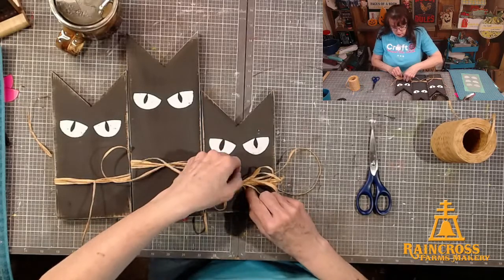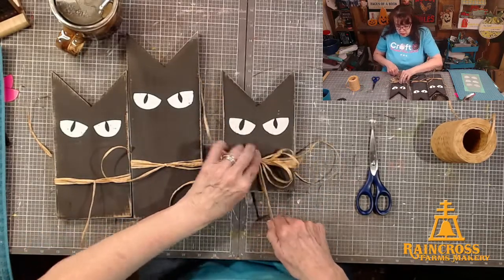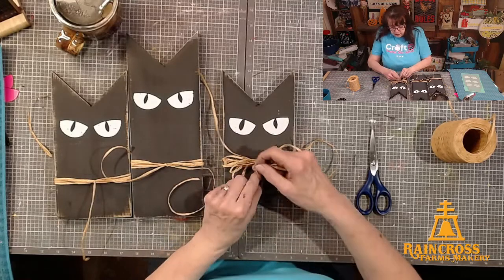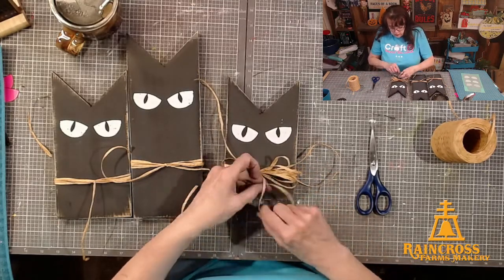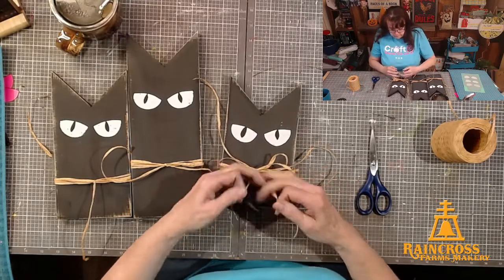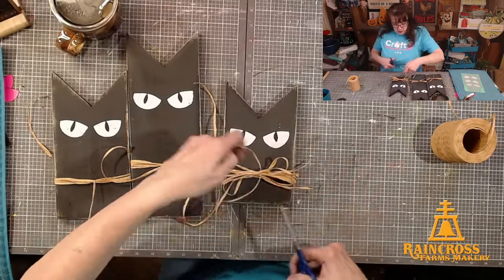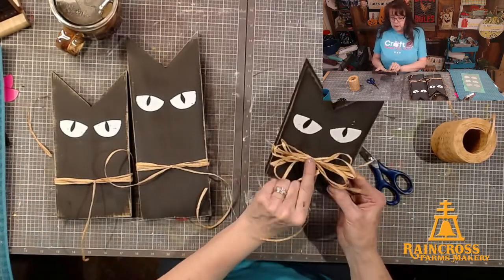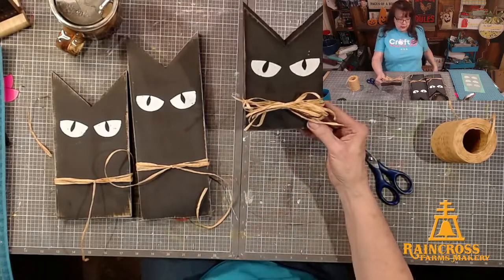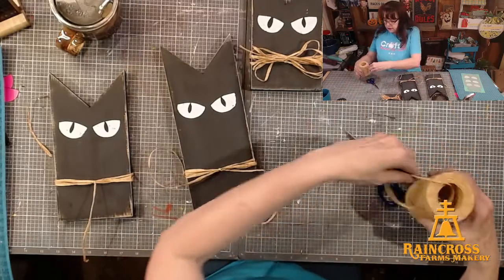And now I'm going to take this and attach it here. I could do this with glue. I might go back and add some glue. And I'm going to trim these little pieces off. So there's one little kitty. What do you think? Cute, cute, cute. Okay, let's do another one.